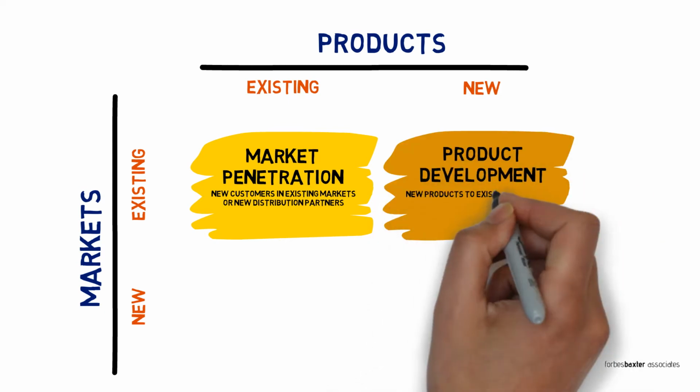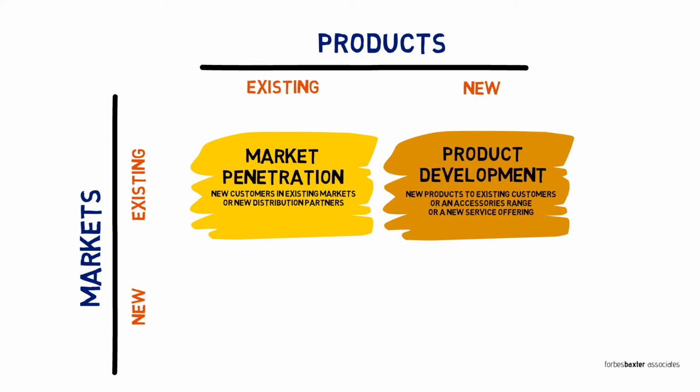If you want to develop a new product or service for your existing customers, that's a product development growth strategy. Imagine you're a software company producing a time management app. Adding an accounting app to your range and selling it to your existing customer base would be product development. The advantage of this option is that you have a ready-made market in which you're already established. Your credibility is there. You've broken down most of the barriers to entry.